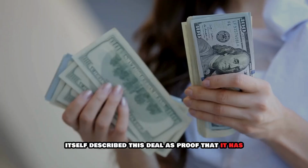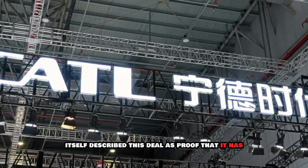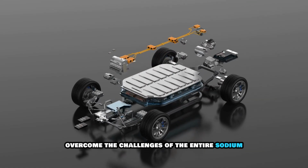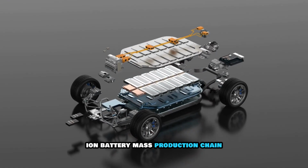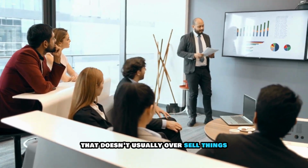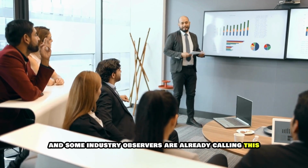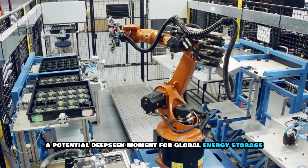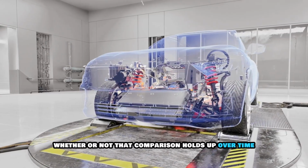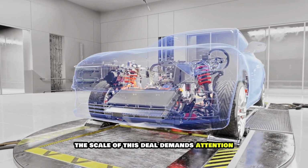And CATL itself described this deal as proof that it has, and I'm quoting directly here, overcome the challenges of the entire sodium-ion battery mass production chain. That's a bold statement from a company that doesn't usually oversell things. And some industry observers are already calling this a potential DeepSeek moment for global energy storage. Whether or not that comparison holds up over time, the scale of this deal demands attention.